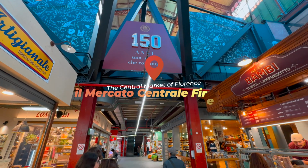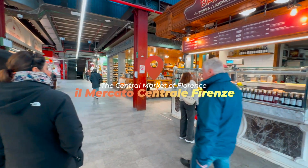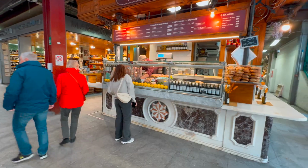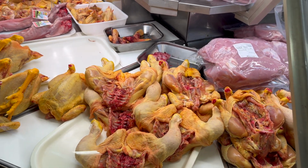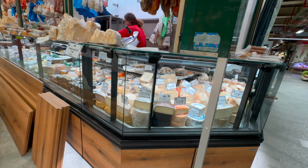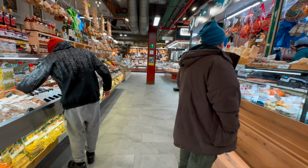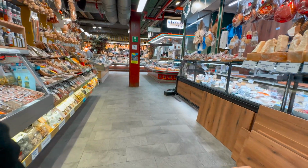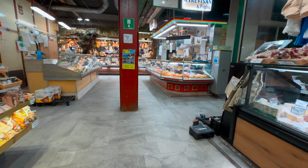A short walk from San Lorenzo brings you to the Central Market, Florence's lively hub for food lovers and curious travelers alike. Downstairs, you'll find vendors offering fresh produce, meats, fish, cheeses, and classic Tuscan ingredients. The variety is endless, but it's not just groceries. You'll spot counters selling handmade pasta, truffle products, olive oils, and all kinds of salami.